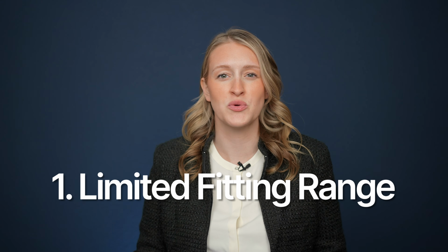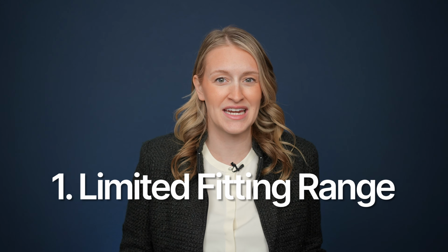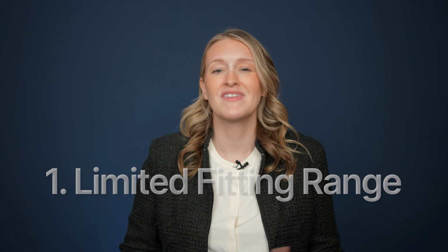Now, let's talk about the cons. First, there is a limited fitting range for the amount of hearing loss that you can have, which means that this is definitely going to disqualify some candidates who would have otherwise been really good options for this treatment. Additionally, there are some people who only have a mild disturbance from their tinnitus, and for that reason, they may be better treated by other tinnitus management options that are out there.